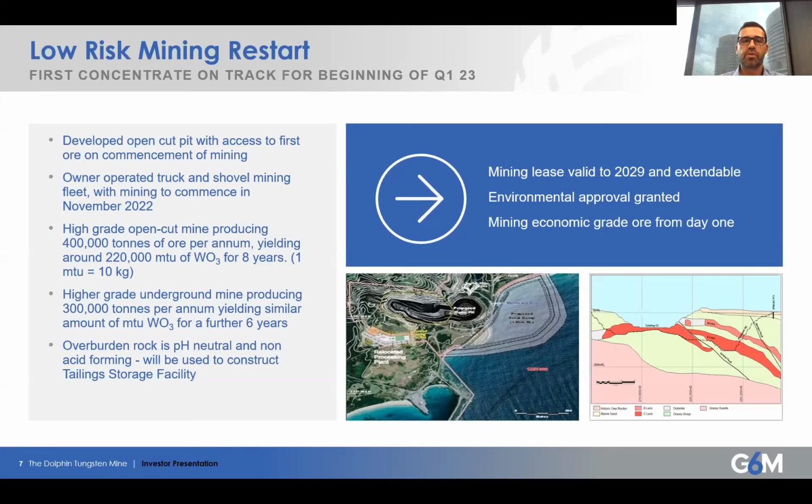We're expecting to recover 400,000 tonnes of high-grade ore per annum, which will yield around 220,000 MTU of WO3 for the first 8 years, and that's over the open cut area. Then after the open cut area is finished, we've got a higher grade underground mine producing 300,000 tonnes per annum, yielding a similar amount of MTUs of WO3 for a further 6 years. I say a similar amount because the grade improves as we go underground.